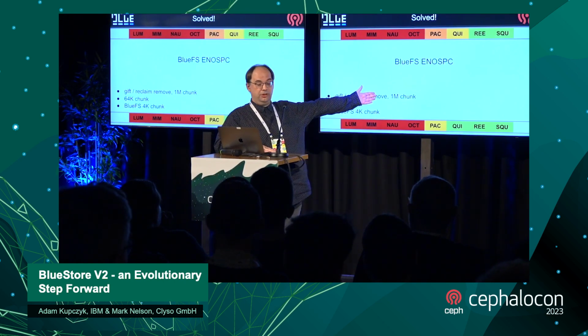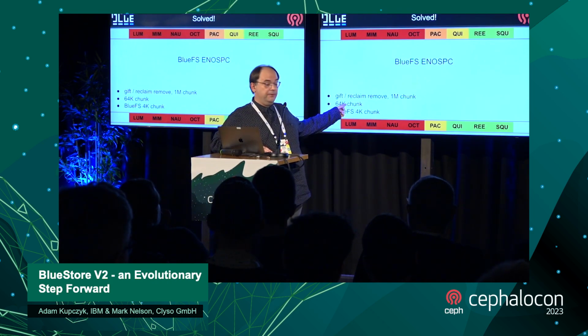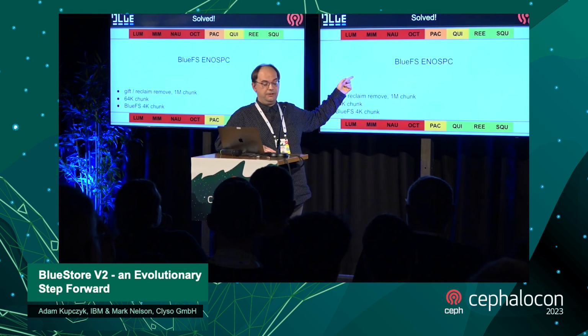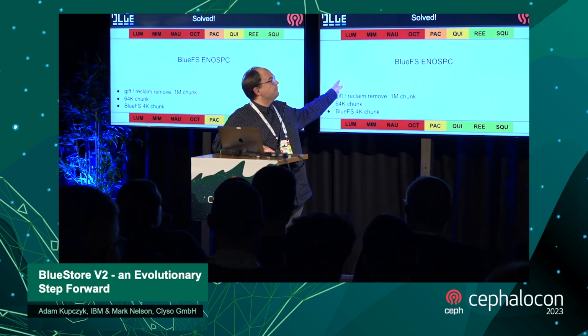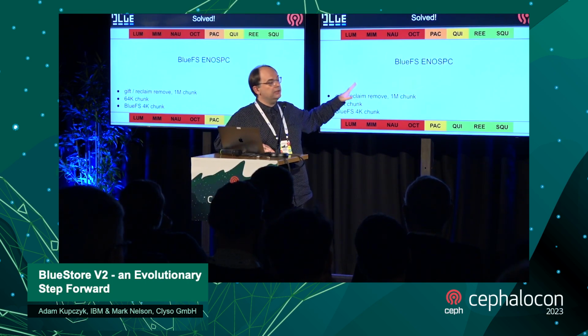If the chunks were large, there was no way your log could be that big. But with 4 kilobyte chunks and space running out, it was really possible very quickly to get a very fragmented BlueFS log, and it just did not fit in that space. So now, special trampolines, multi-stage booting of the BlueFS log. Performance is, of course, much inferior when you get to high fragmentation, but it will not fail.